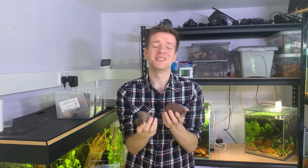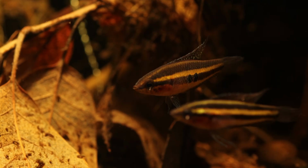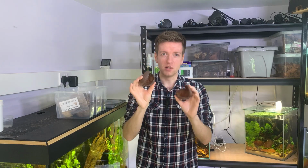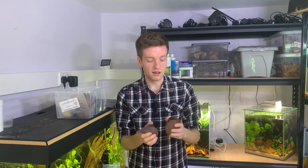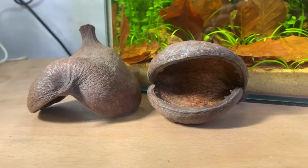These are native to Southeast Asia, so obviously my brain immediately goes to bettas and gouramis that like to nest or shelter. So perfect for a small little nano biotope. These could be your central feature in a nano tank. They're beautiful pods. They just have quite a nice shape and texture to them. So yeah, really great for that central botanical.